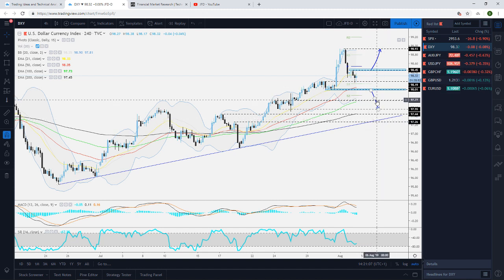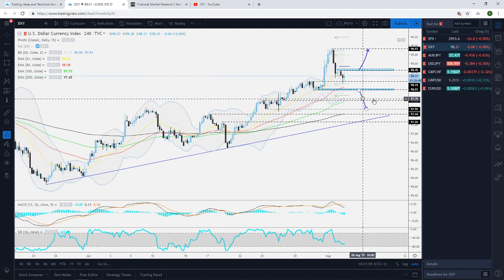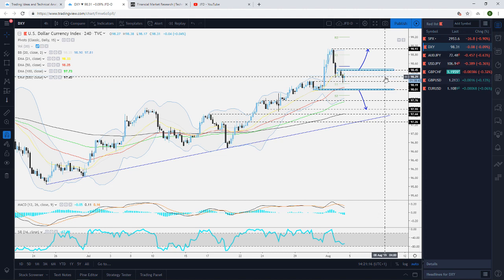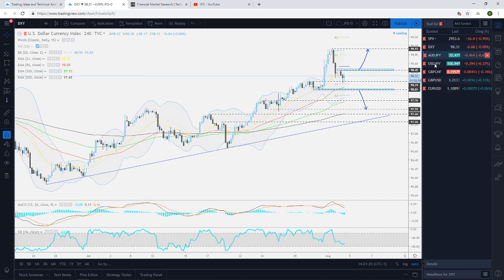So that's why, guys, we will only consider the short-term downside if we see a drop below the 98 zone. And in terms of the upside, it's the 98.45 that we're keeping a close eye on. Jumping into a few pairs now, AUDJPY.